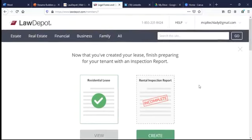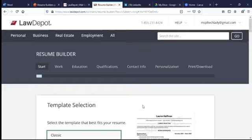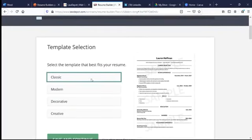So this is Law Depot. So Law Depot is our resource that is very good for all things law. So you can do rental leases, you can look at leases, you can create wills, you can do all kinds of cool stuff. But if I come up here and just search for a resume, it will actually come up with a resume builder. And then you can come down here. They have 4 different templates that you can choose from. You can do classic, modern, decorative, or creative.